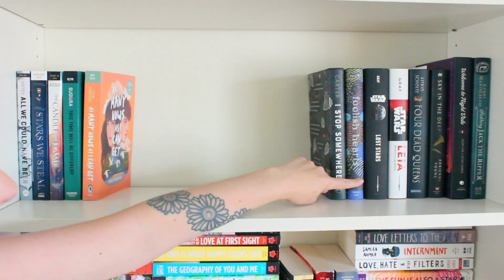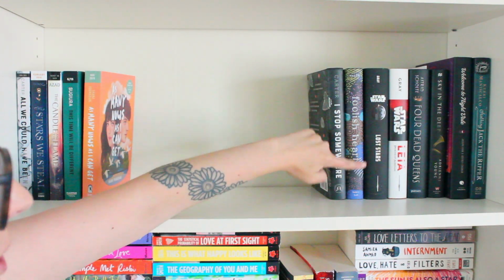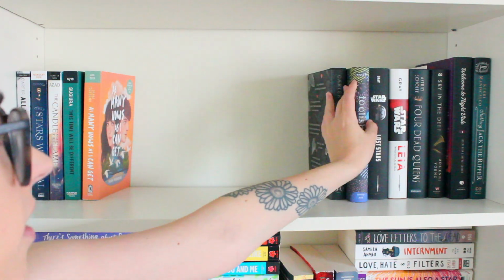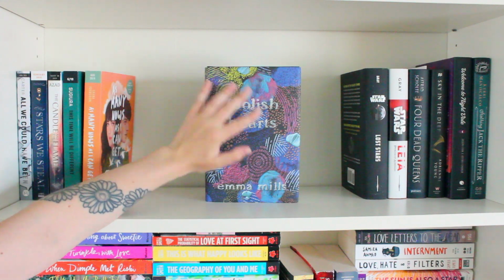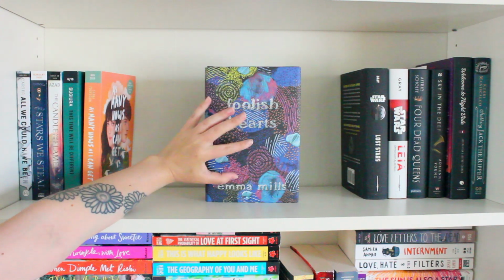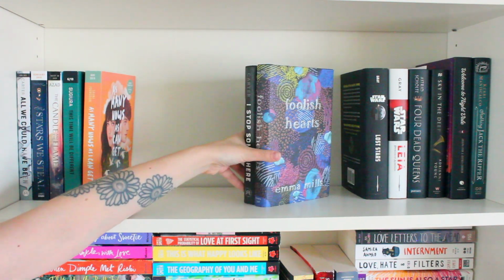I also have Emma Mills's Foolish Hearts. I love this book because it's kind of raised. I don't know if you can really tell, but it's textured, and I really like this cover. I've said this before, she always has really interesting covers, so that's super cool.